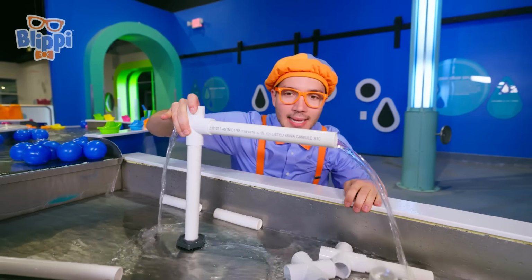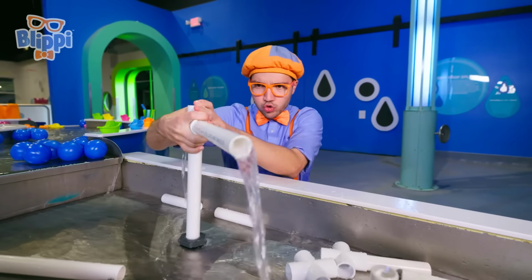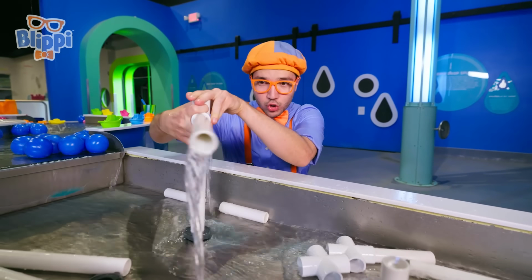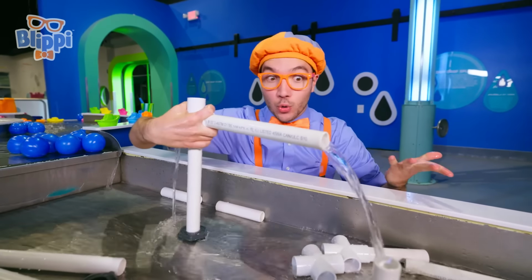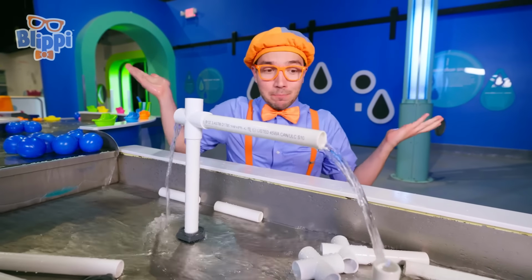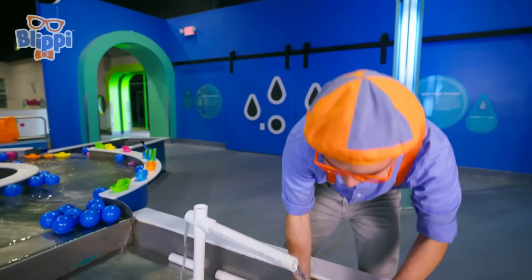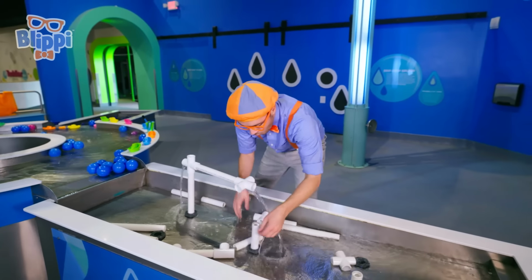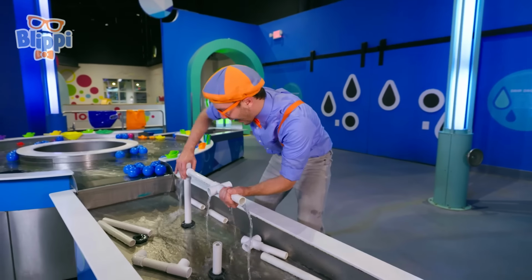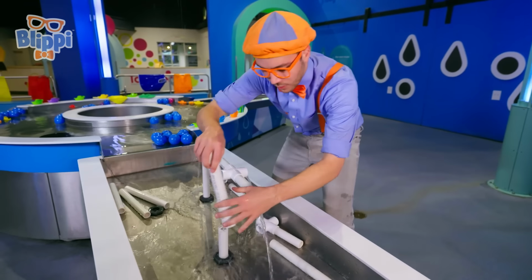Whoa, look, it has an arm. Oh, it looks like a crane. But we're not building anything with this crane. Nope, we're splashing. Whoa. Oh, let's build the biggest fountain ever. Here we go. Okay.